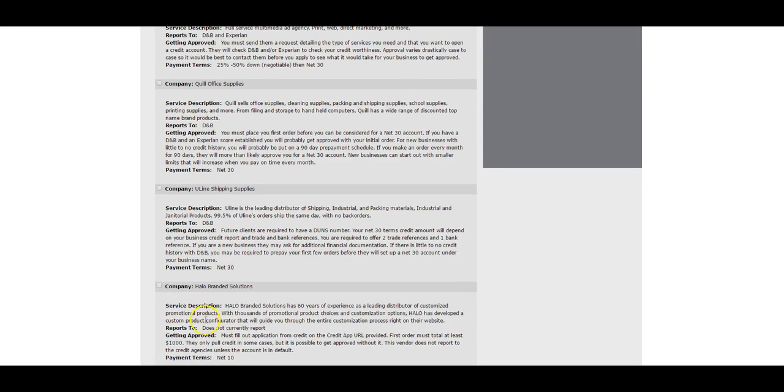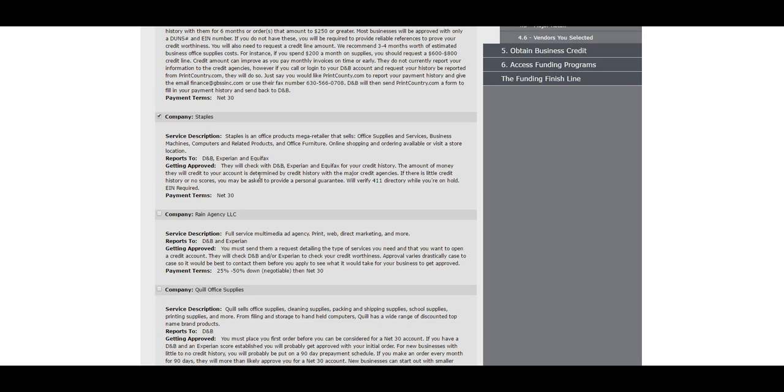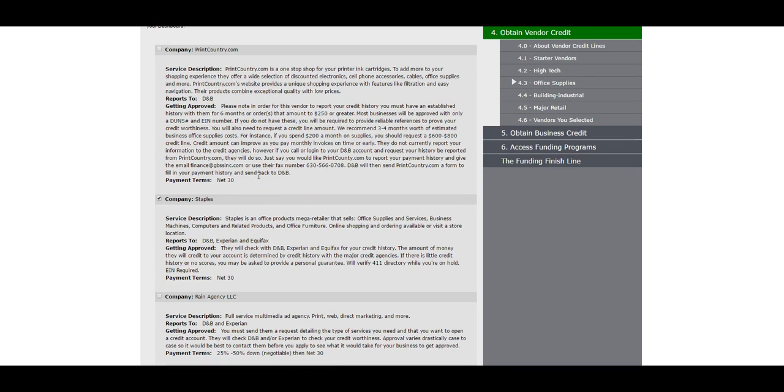and going in and getting approved finally with an account like this and waiting months just to realize that they don't even report to the business credit reporting agencies. These are exactly the frustrations that so many people that try to go a cheap way and build business credit through another solution face. And this is why so many people fail.